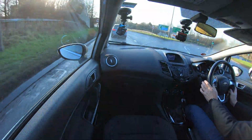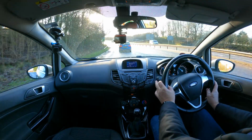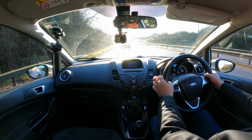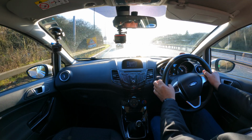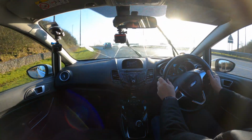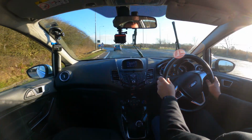A lot of salt on the road today, so the screen's getting dirty very, very quickly. Just trying to, yeah, squirty things working on the back and the front. Wipers are good.